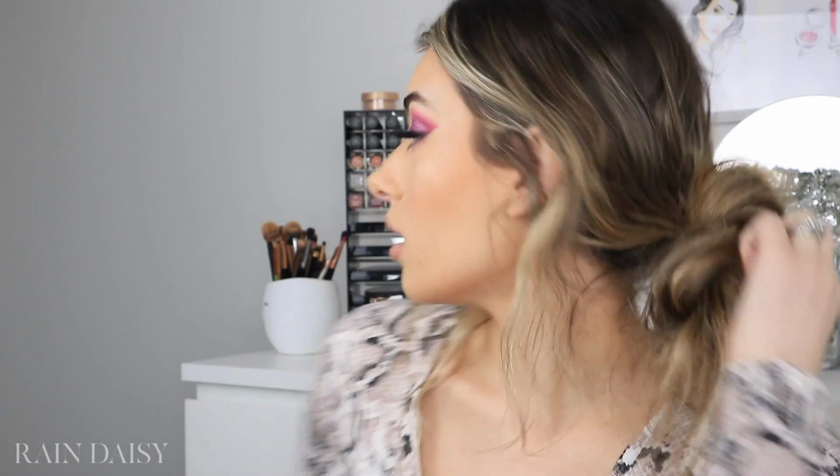Now I want to try out this hairstyle. I saw it on TikTok, of all places. But I think it's Hair by Chrissy. If I'm wrong, I'll let you know. But it was this cute little side pony, and I thought it was very Valentine's Day appropriate. So I'm going to try it out.